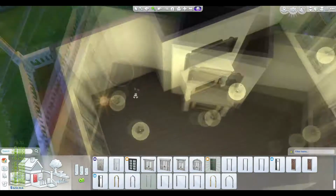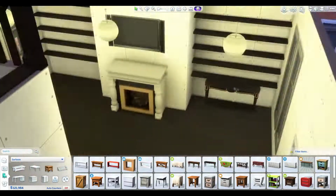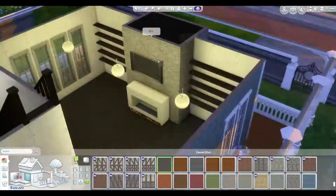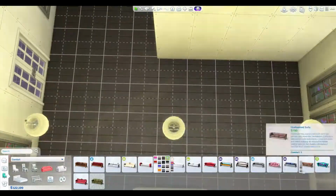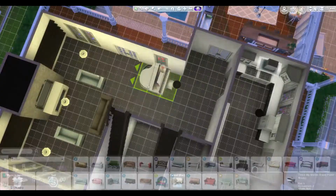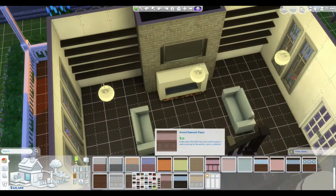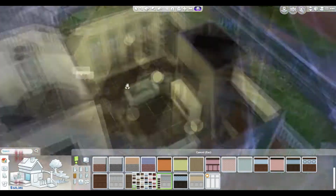But the curtains and the half-walls appear blue. I mean, this is in everybody's game. I'm using a lighting mod, but people who aren't even using mods are experiencing that as well. Please just fix it, because it's really annoying. It appears blue because it looks like it's from the outside.